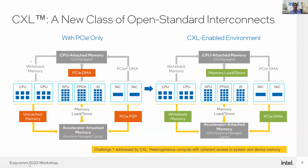So let's look into the picture here on the left with PCI Express only. And by the way, this model still works. You will see that CXL still deploys the .io semantics, which is pretty much identical to the PCIe semantics. So the model here is, you got your CPU attached memory that's OS managed, that's typically coherent. And then you got your memory that is attached to the accelerator. These are runtime managed, and these are uncacheable memory. Effectively, cache coherency does not go beyond the CPU, and they're still load store.